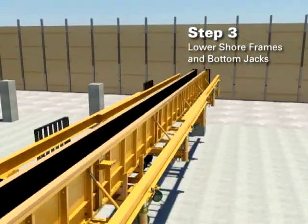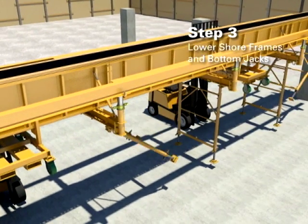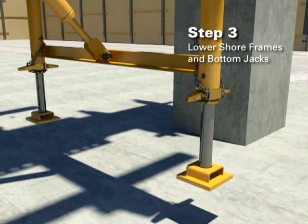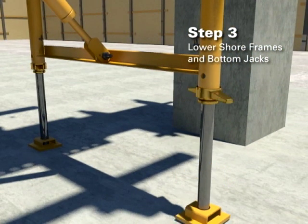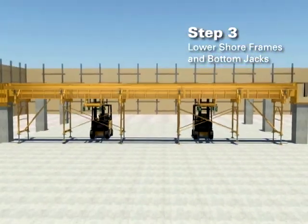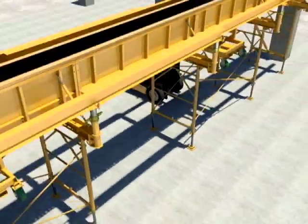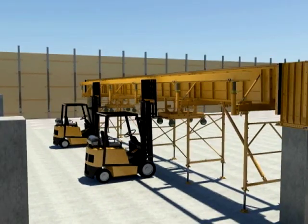Step 3. Lower all shore frames. Bolt on diagonal braces at each end. Lower the bottom jacks to the floor slab and snug the one center frame and the two end frames first. Plumb and level each additional shore frame. Lower the forks out from under the beam form.